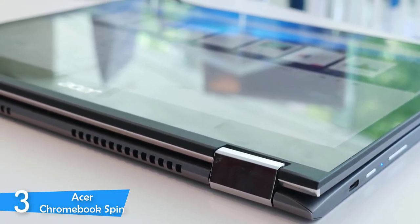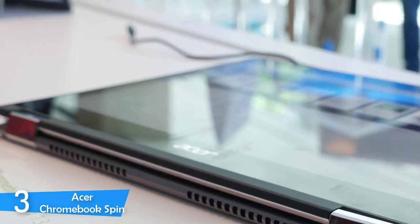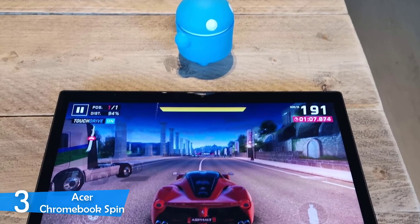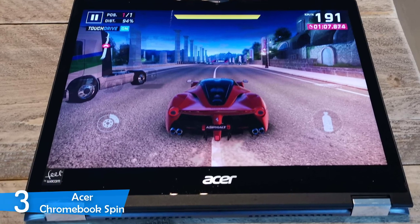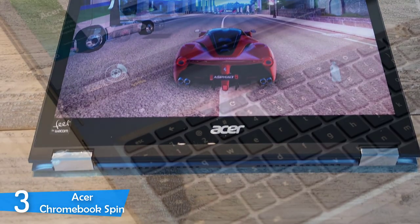Overall, the performance of this Chromebook is great. Multitasking is not a problem for this one. You can open up a lot of tabs and play videos without a problem because it won't lag. It's great because you can use it as a tent, tablet, stand, and laptop mode. This laptop is solidly built with great sorts of materials and it looks very premium.